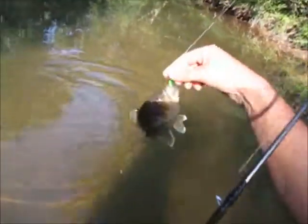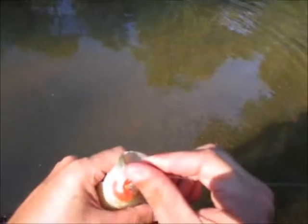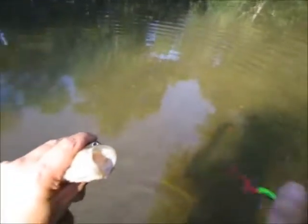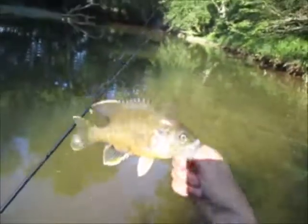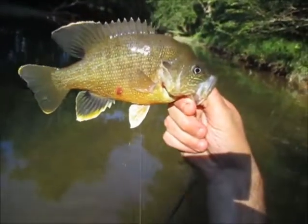There we go. Yes, nice greenie. Well, now I got the biggest of the day. Wow, that is, whoa, wow. Look at this. I'm not dropping this one. Now that's a green sunfish, guys.